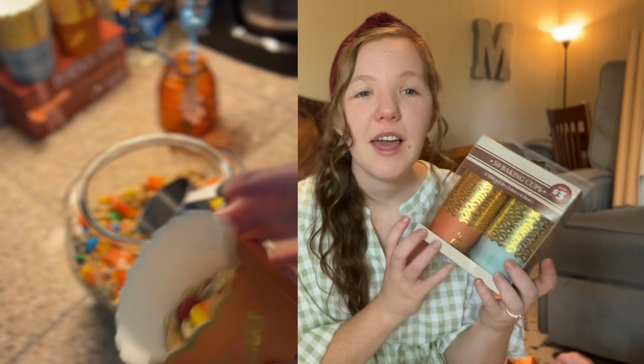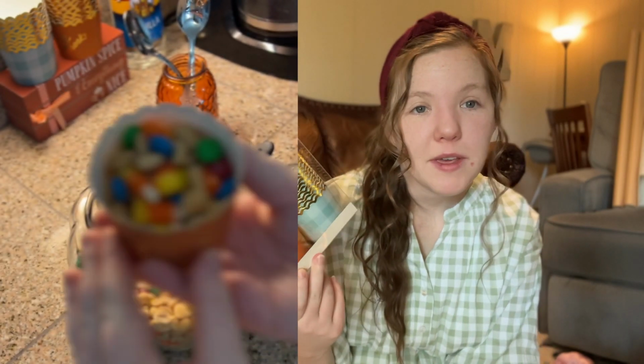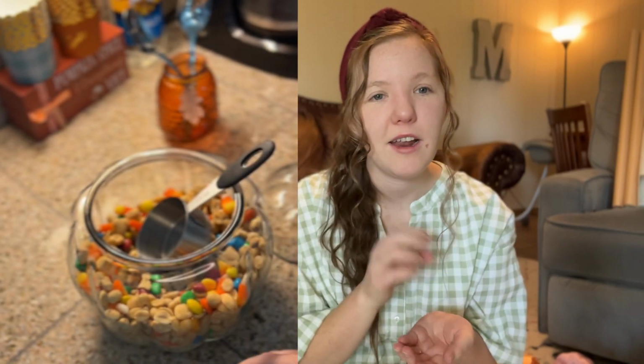I thought it would be cool to have something, and these are actually baking cups, like cupcake things, but I thought it'd be cute when people come over to have something they can quickly dump their candy mix in and just kind of eat out of without messing up a whole plate or bowl. So I love these, and again, they go with the colors.